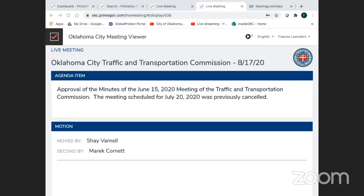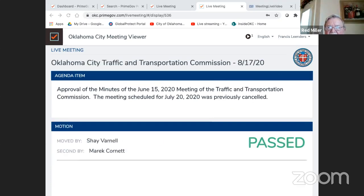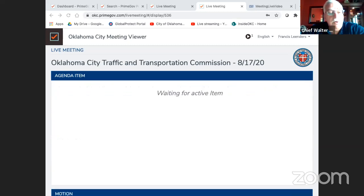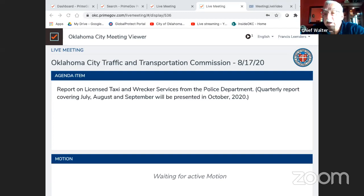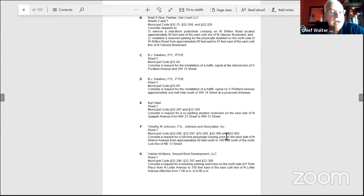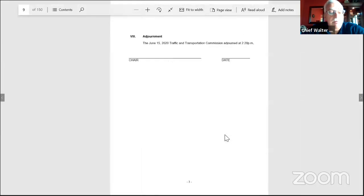And then Jill, if you'll go ahead and hit close vote, it should display the result. Yeah, there you go. Perfect. Okay, so it popped up and it showed it was a 7, all in favor. Okay, so now we'll go ahead and move on to the item report license and taxi record service that will be presented in October. So we'll have an update on that. We do not have any items in the consent docket, item 4.